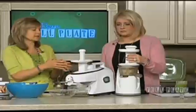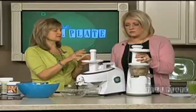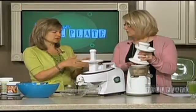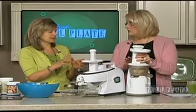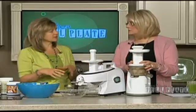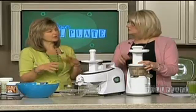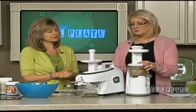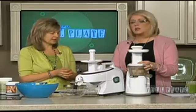It's a little bit less as compared to this. You're getting a pretty high quality. It does greens and carrots and all that. The only thing I found with that one is there's a little more pulp in the juice. And the purpose of juicing is to cleanse your cells and get all the good nutrients in. So I find this takes me a little bit more time, but a lot of people like that.